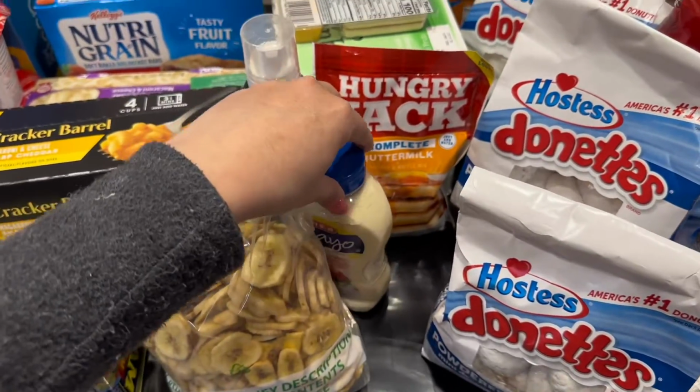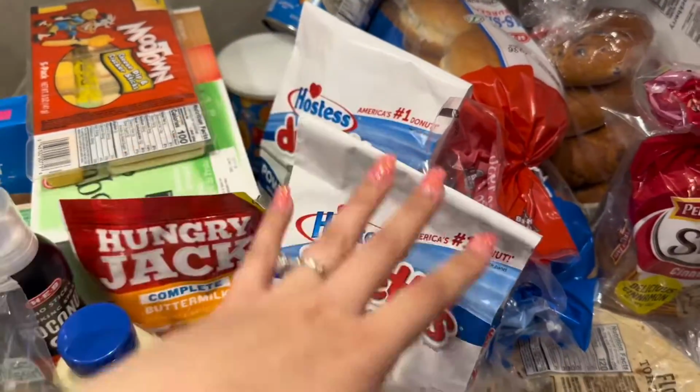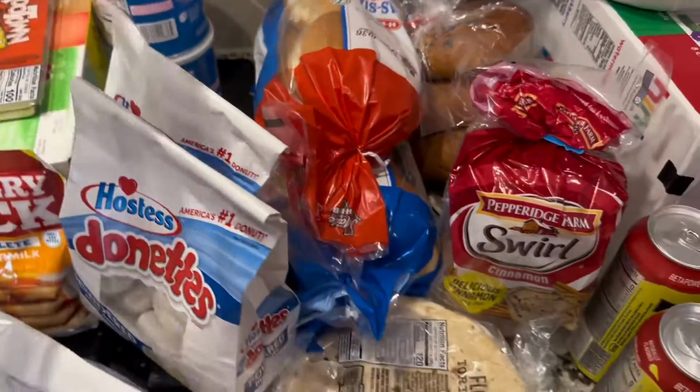Then I got some mayonnaise for sandwiches and for the salad, the egg salad that I'm going to be making. Some donuts. We got 3 packs. The kids love this. Then we got some of these back here, which are Kylie's just little snacky baby food. So she got 2 of those right there.